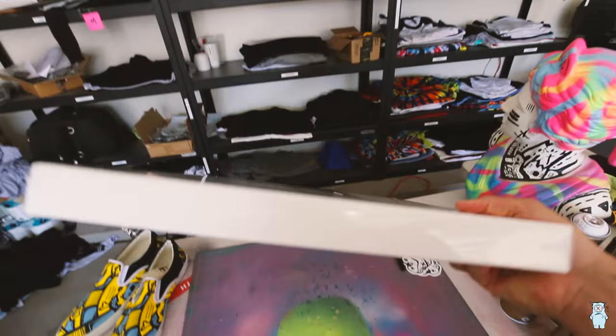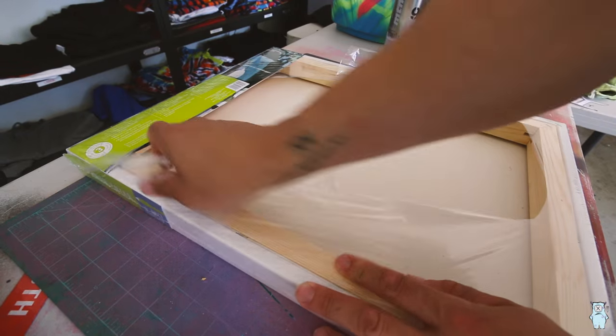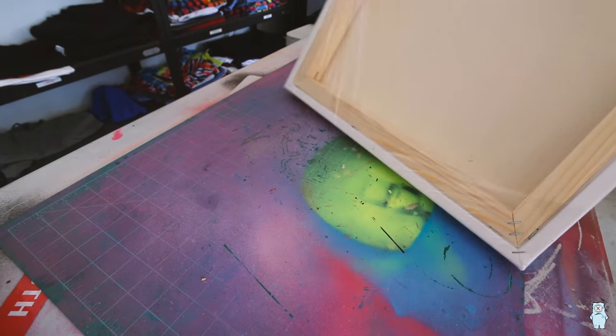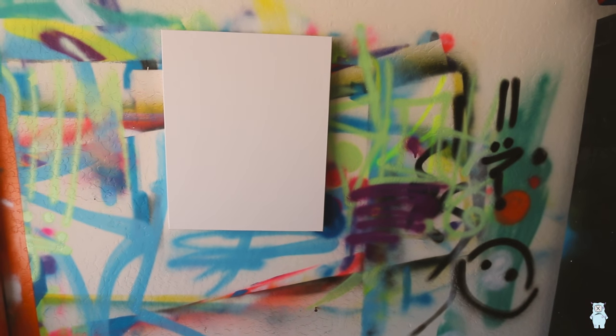Here is the canvas that I need to paint. It's not that big, 16 by 20. Gallery canvas. Love the thick edges on canvases. I hate those super tiny thin ones. All right, what color should I pick? This wall has really turned into, I don't even know.